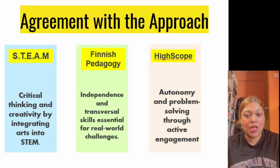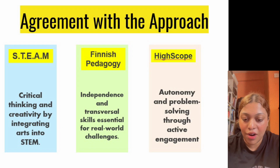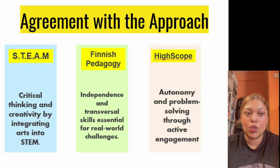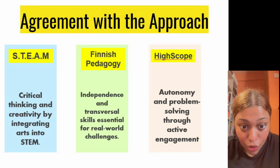Because as you can see, many preschools nowadays are being built inside a building, which is not right. I feel children need to play more. We need a bigger space. And when it comes to Finnish pedagogy, they emphasize play-based education too.